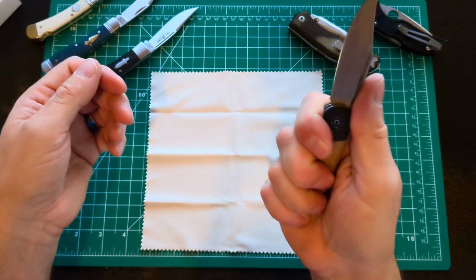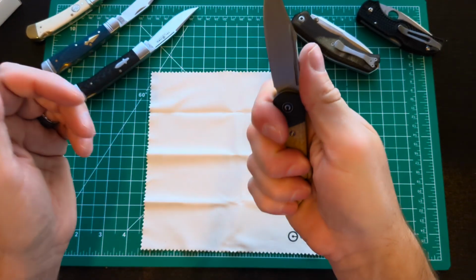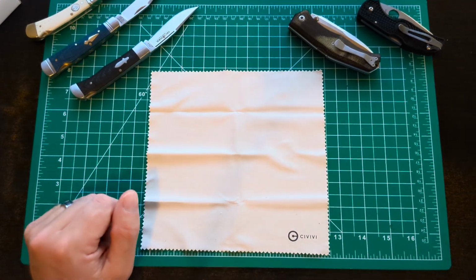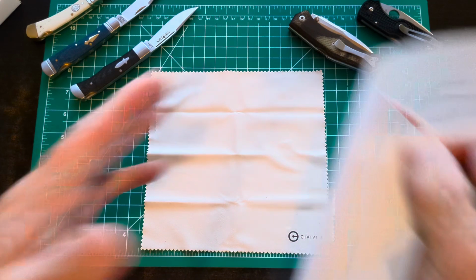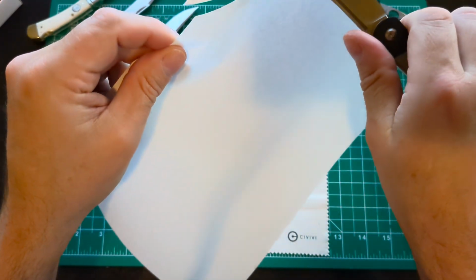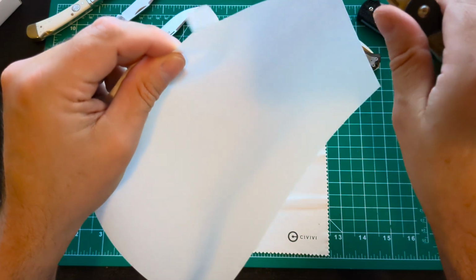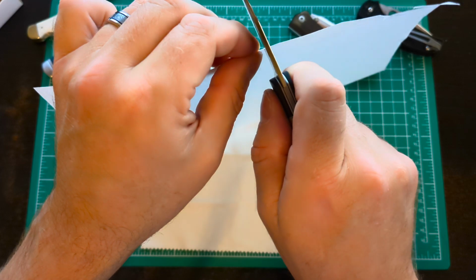That's a nice little knife. I can just get a hand on there. There is no finger choil, not much in the way of a sharpening choil, but that should be a nice little slicer. Let's see what we got. I've never had a Civivi, even right out to the tip. Look at that. Beautiful, beautiful edge. Civivi does a really good job.